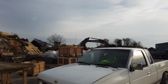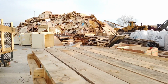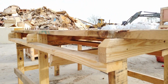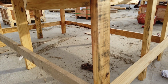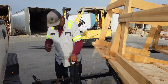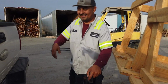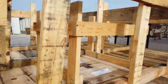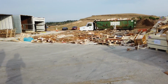I'll show you the tables we got. Now here's the big old shipping, not really a pallet, I guess it is just a huge pallet. Anyway, the guys were kind enough, they just went and took some 2x4s and built us some legs. Thank you, David. I couldn't see your hand because I was watching it in the camera. Okay. So sorry. So this will make us some nice tables, and they're free.